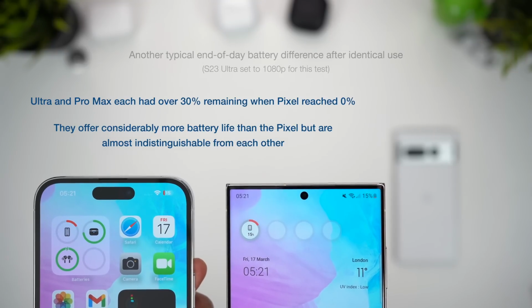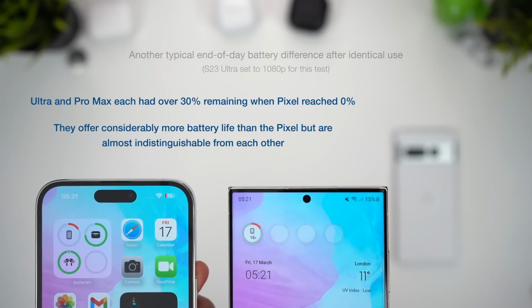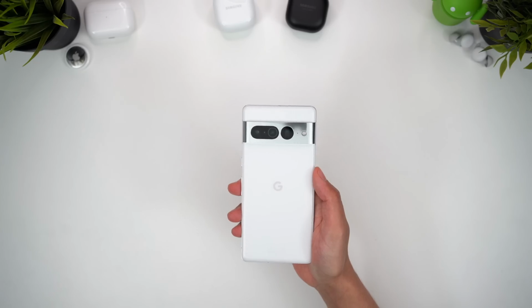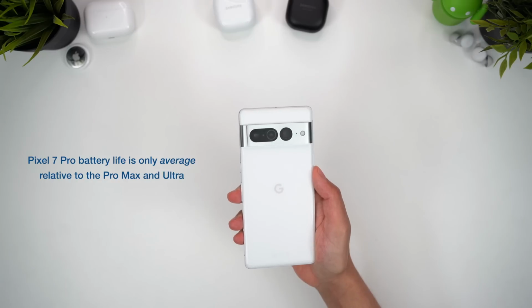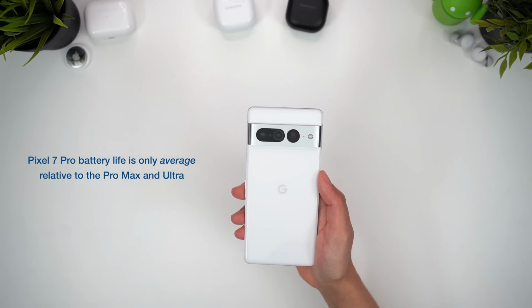These phones can display the battery percentage differently and the drop rate can vary, so I made sure to test these until they actually died as well. One thing is clear, the Pixel has the poorest battery life, and the Ultra and Pro Max each gave me a couple of extra hours of use. I wouldn't say it's bad necessarily, but it's not exactly a strength for the Pixel.